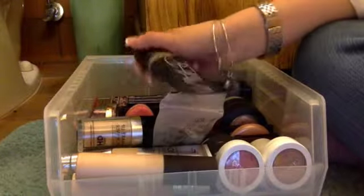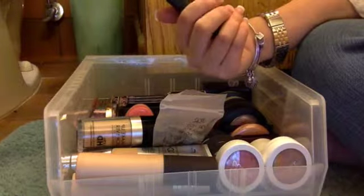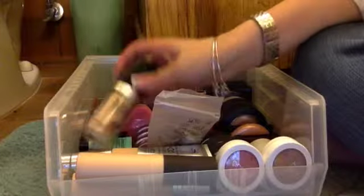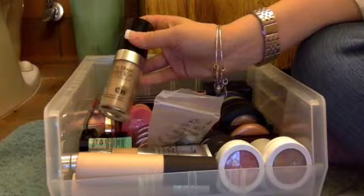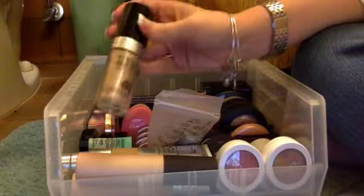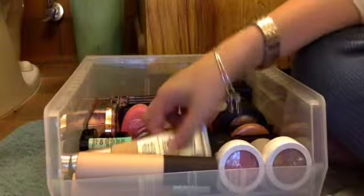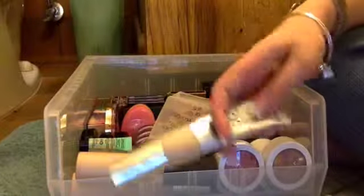So I have, of course, my NARS tinted moisturizer in the color Light 01 Finland. I do love this. I use it so much. Then I have my Makeup Forever Ultra HD foundation. This is the newest foundation I have purchased. I'm wearing it today. I love it. I usually wear it only like once a week though, but today it looks really good, so I decided to wear it today. Then I have my IT Cosmetics CC cream in Fair.